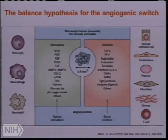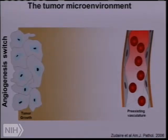I like this slide because it also mentions some of the other players within the tumor microenvironment. There is a whole slew of inflammatory cells which are recruited to the tumor site and participate in the tumor angiogenesis process. There is endothelium, of course, from the vessels. There are fibroblasts, T cells, stroma. So there are a lot of different components within the tumor microenvironment which are important, not just the tumor cells or the endothelial cells. This is a representation of that idea from a study we did a number of years ago, where we looked at the influence of certain inflammatory cells within the tumor microenvironment.